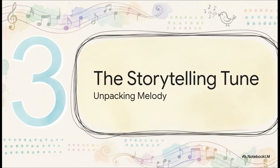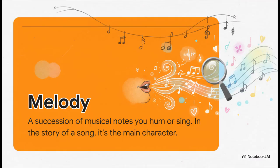All right, so we've got the heartbeat of the music down. Now let's move on to its voice, the part that actually tells the story. Let's talk about melody. The melody is, simply put, the tune. It's the part you find yourself singing in the shower. It's a sequence of notes that carries the song's identity, its emotional core. If rhythm is the pacing of the story, then the melody is the main character.